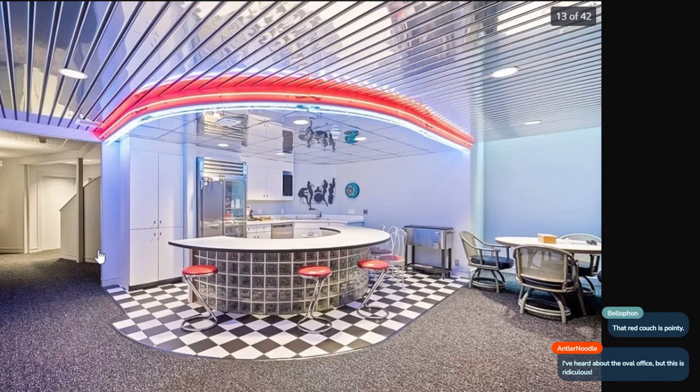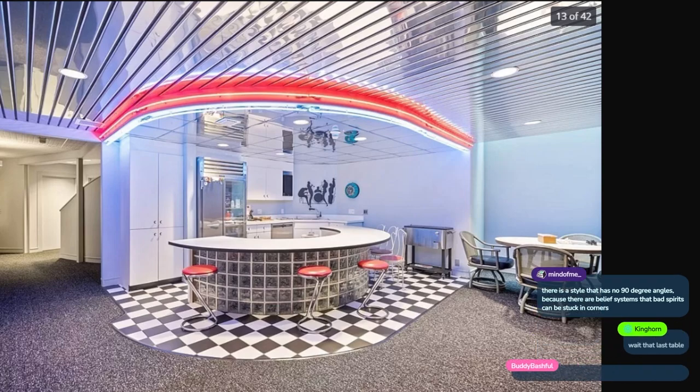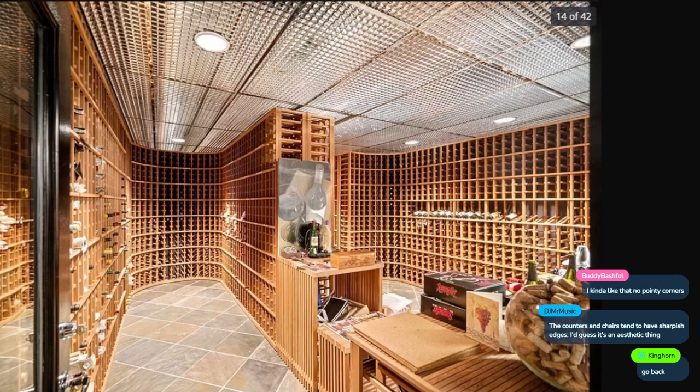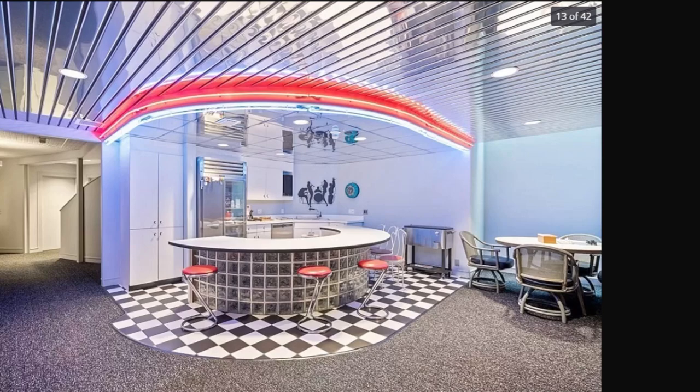Yeah, even this over here is tapered. It's a little more clear. Not everything, it seems, but they seem to get into it pretty hard. A style that has no 90 degree angles because there's a belief. Really? This is a wine cellar. A lot of wine. That last table.